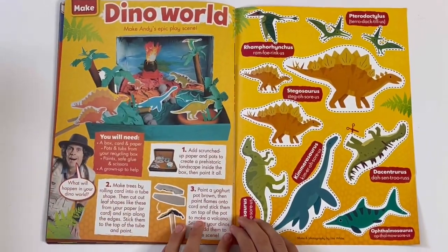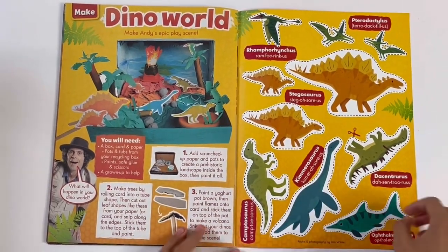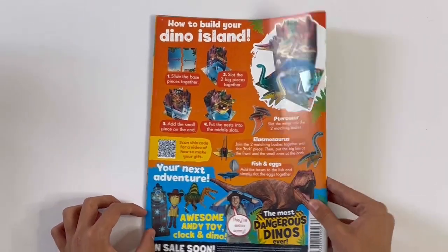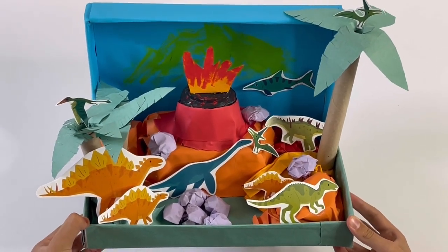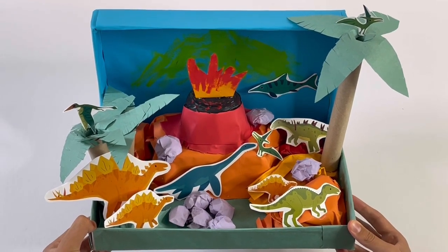And finally, you can make Dino World. So I've got all the dinosaurs here to cut out. And that's the end of the magazine. And now I'm going to show you it. And here's Dino World. Got all the dinosaurs, some rocks, got some seaweed on the back, and a volcano!